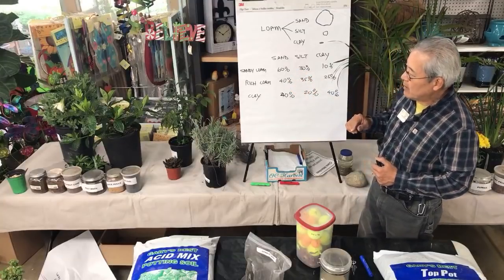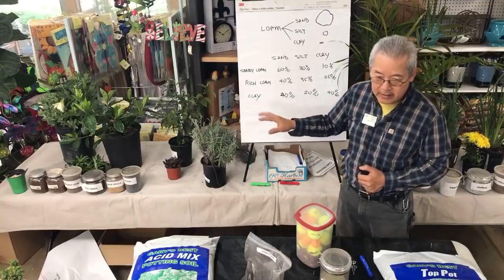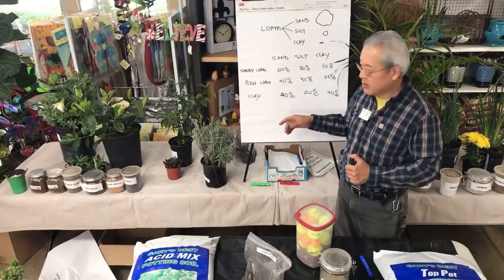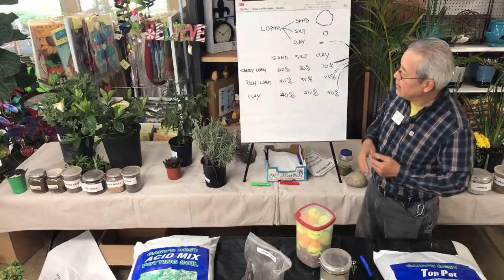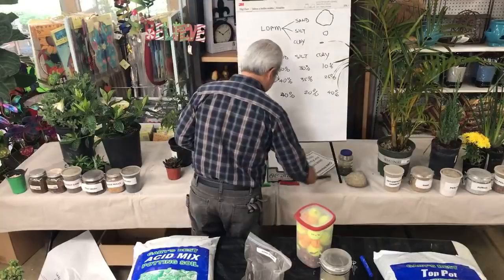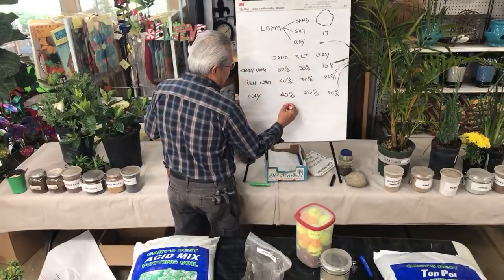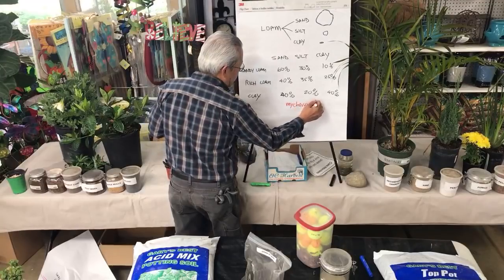Now, nature has a way of fixing the clay soil so the roots can breathe better. So plants and other organisms in the ground can texture clay soil to breathe better. And the way they do that wasn't discovered too long ago. There's a fungus in the ground called a mycorrhizal fungus.